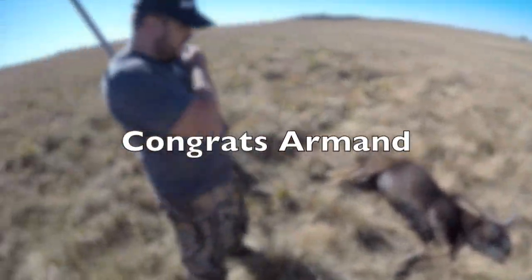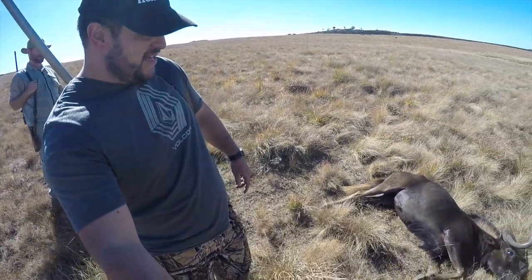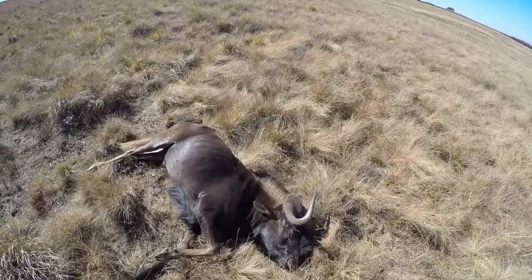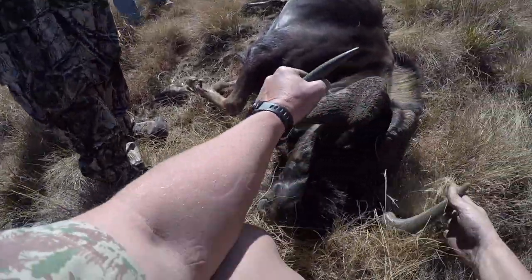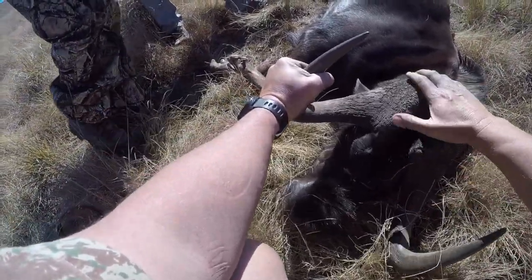Beautiful bull. Congratulations. Thank you. Your first black wildebeest. And a beautiful bull, and a great shot. Look at these bosses. This is all that you want in a black wildebeest. Thick bosses, black head.